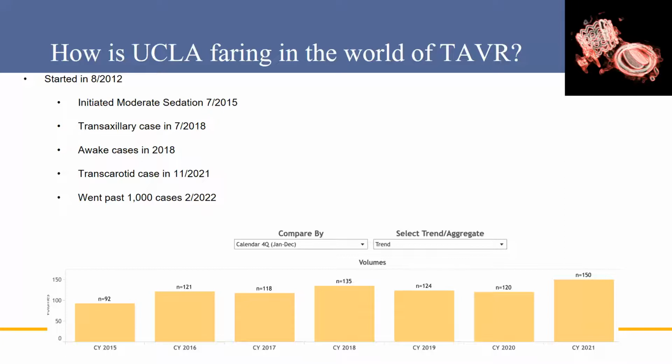It's now 7 years, essentially. We did our first transaxillary case 4 years ago. We did a transcarotid case about a year ago now, and we've done a number since then. And we really went past 1,000 cases more than 6 months ago. So I think this program has matured into something pretty good, as far as rankings and so on are concerned. UCLA gets top rankings for the TAVR program.